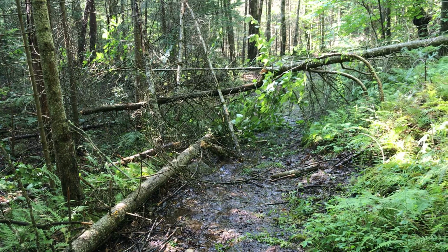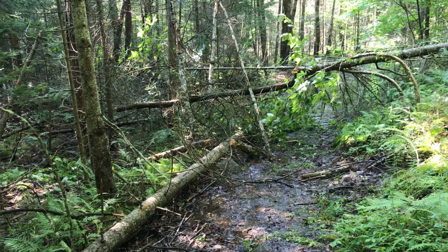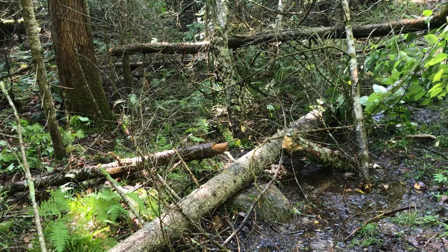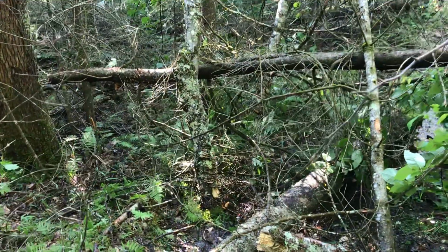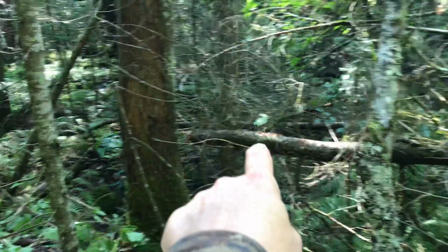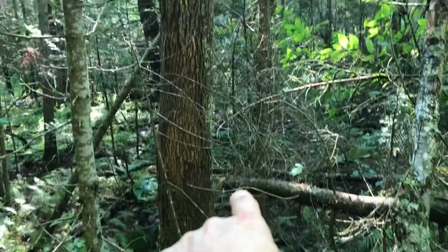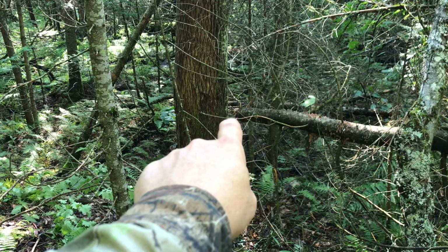Alright, let's do the rest. I've taken measurements at the broken end of every piece of tree here and tried to match up the broken pieces. The end of our main tree, which is 21 feet long from where it snapped off to where it broke off the top, 21 feet. It's 3¼ inches thick.